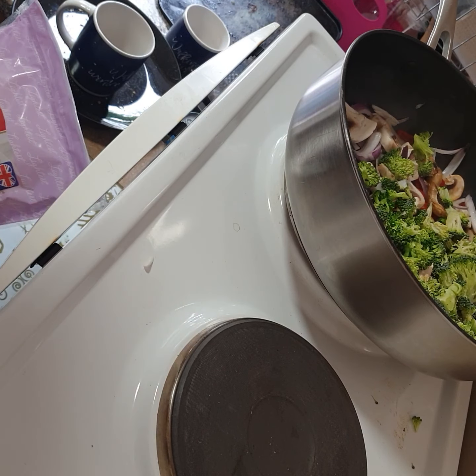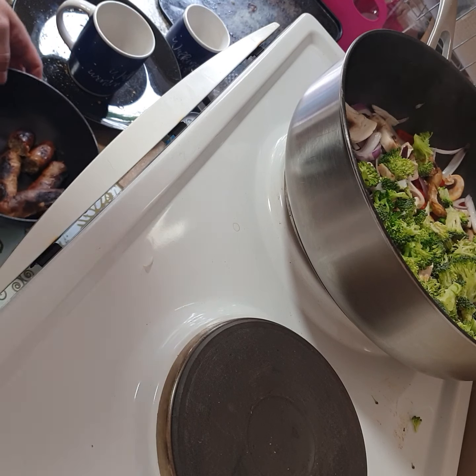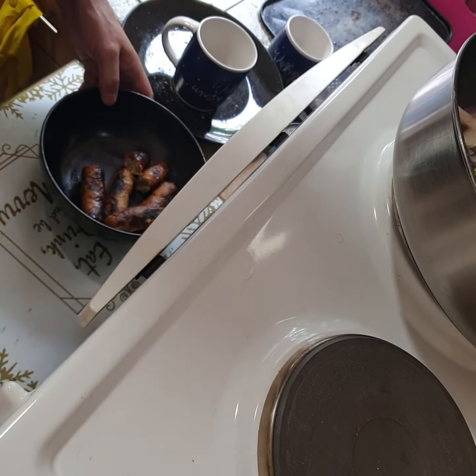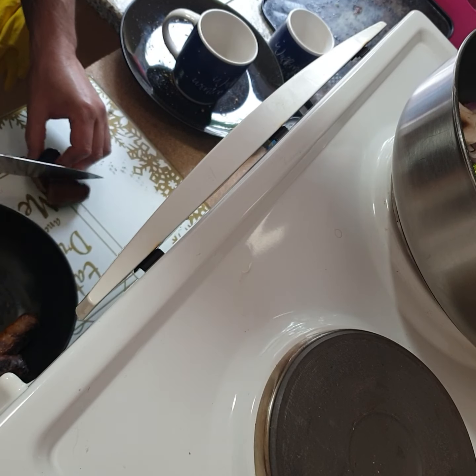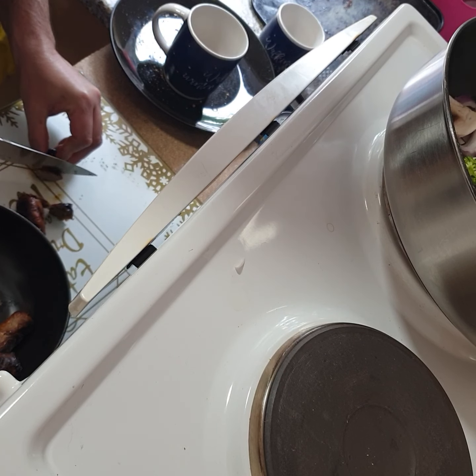But yeah, so a little bit of cheese, I like that, and then I've got my sausages. So there's my sausages. So basically what I'm going to do is I'm just going to slice them and dice them and add those into the mix. I mean, normally when I do like six sausages, it lasts me a few days because, you know, like slice them in and whatever.